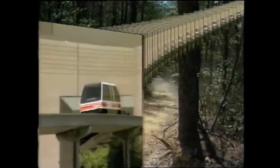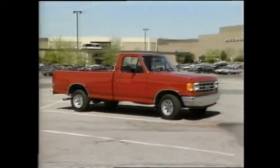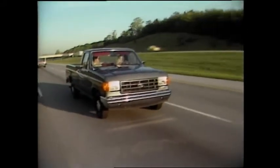To design a better light truck, Ford product planners started with research, talking with hundreds of drivers to find how the company could make its trucks more responsive to their everyday and extraordinary needs, and talking with employees whose job it is to build the F-Series.